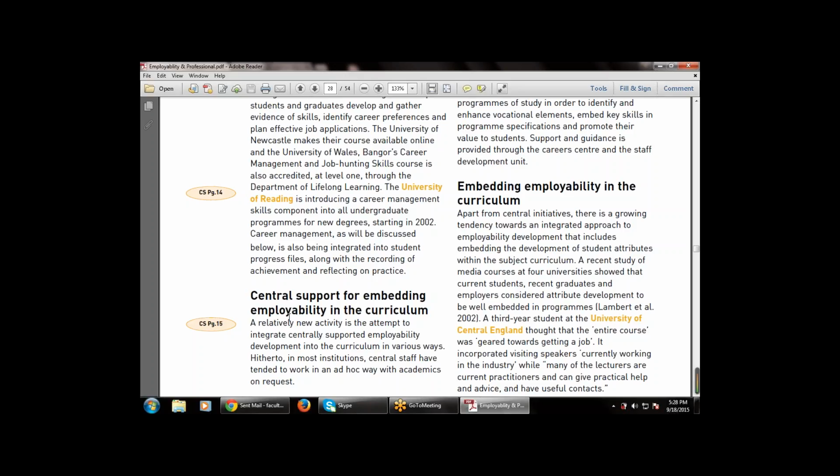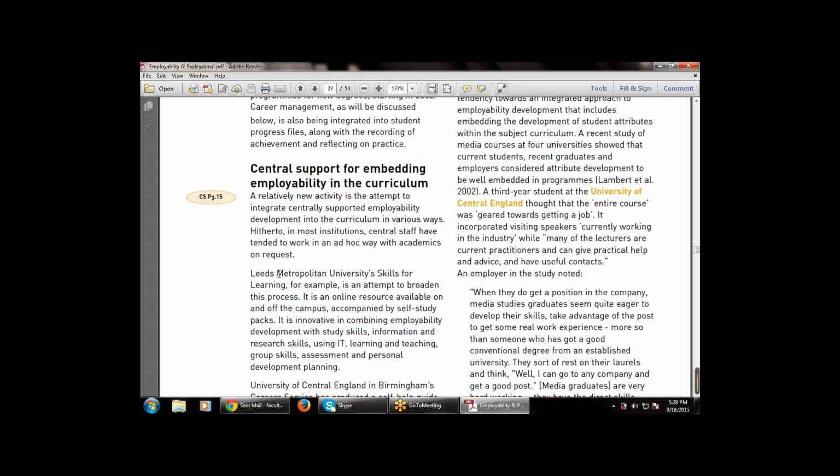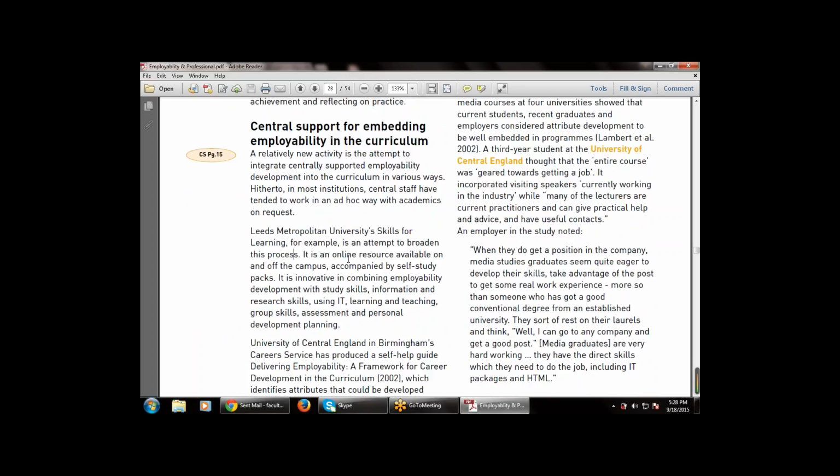Hitherto, in most institutions, central staff have tended to work in an ad hoc way with academics on request. Leeds Metropolitan University's Skills for Learning, for example, is an attempt to broaden this process. It is an online resource available on and off campus, accompanied by a self-study pack.